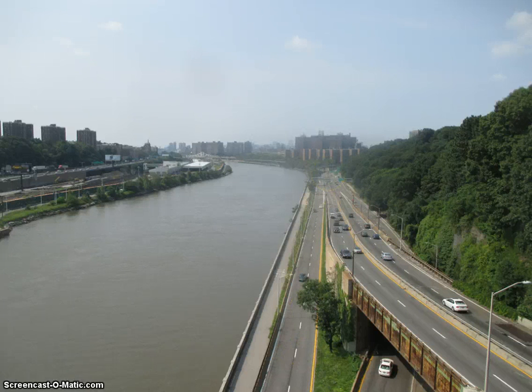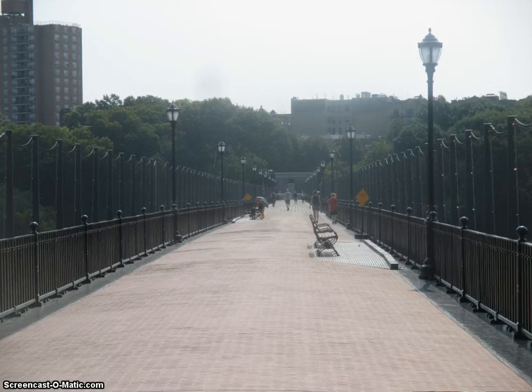You'll notice it's a hazy, sunny day, but this is the nicest day we've had in about 2 weeks, and I'm lucky I was able to get out. As you can see, this was early on a Sunday morning, approximately between 10:30 and 11 o'clock in the morning, so there's not a heck of a lot of people out, but you can see people are enjoying the bridge.